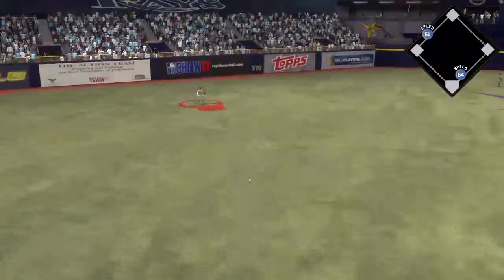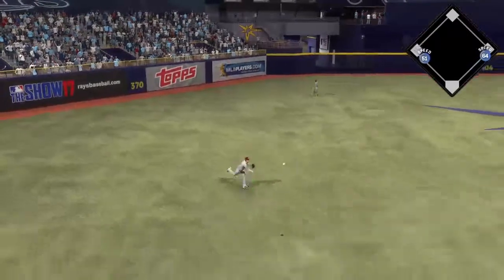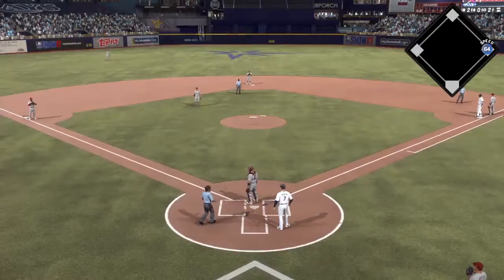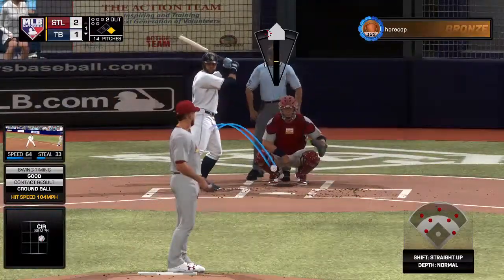Hit hard to short. A diving try, but it's through into the outfield. Morrison rounds third and is digging for the plate. And he will get in there with their first run. It's a 2-1 game now.